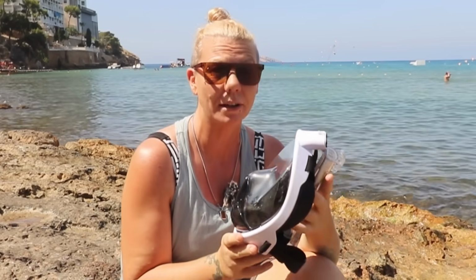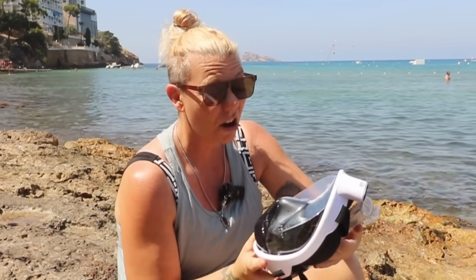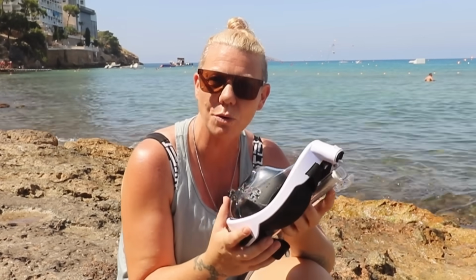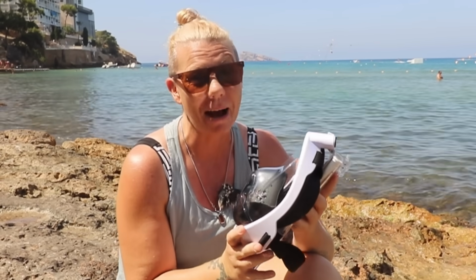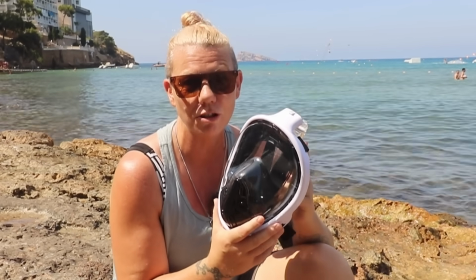Well, for me, these really enhance the snorkeling experience when comparing them to traditional snorkels. Why? Well, you can breathe through both your nose and your mouth, so it's a more natural way of breathing underwater. You don't really need to think about controlling your breathing like you do with a traditional separate mask and snorkel. And also, you haven't got that big chunky part of the snorkel in your mouth, because that can be pretty off-putting as well. So for me, these are a much better idea than the traditional snorkel sets.